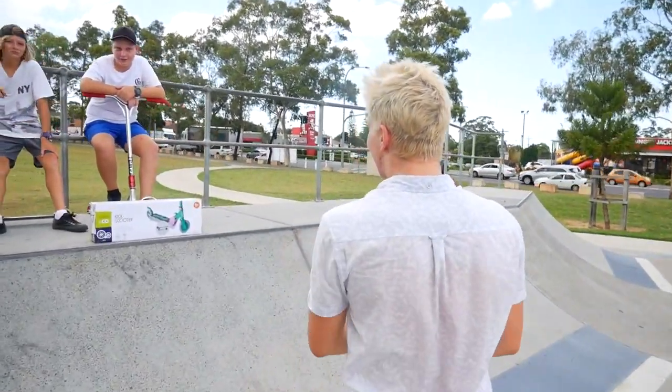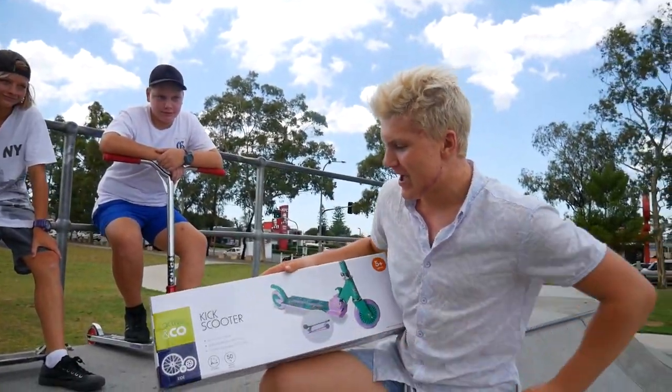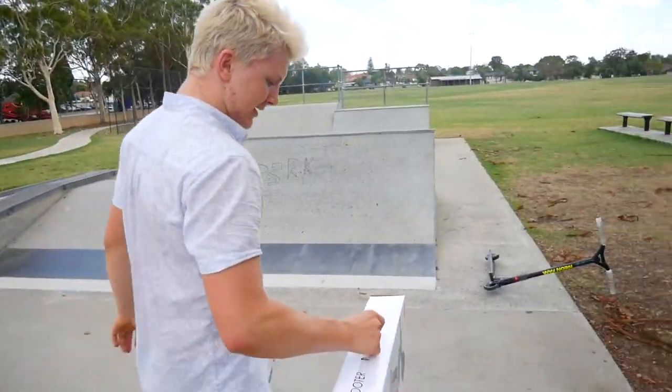Alright guys, now we are here at Maryland Skatepark in order to realize a really fun project. I show you, come with me. Okay. So, I got a brand new scooter right here from Kmart actually. And we will drip this scooter in chocolate. Let's first of all unboxing, okay? Unboxing.